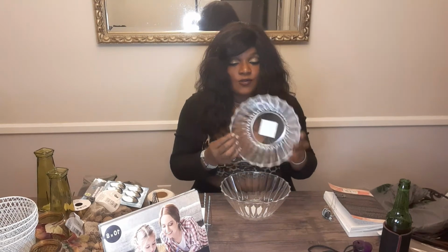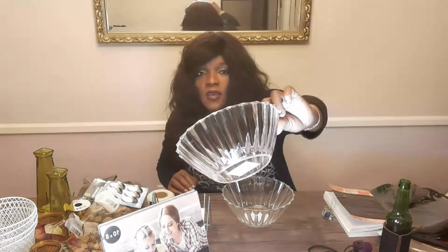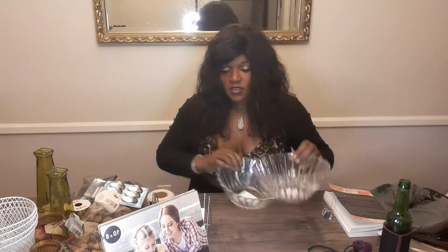Got these. I love these bowls. They look crystally, and I love that they're a thick plastic. These were $1. As you can see, they have a beautiful edge. And I told you I wanted to be classy, so I got these, as you can see, to go with the feet.